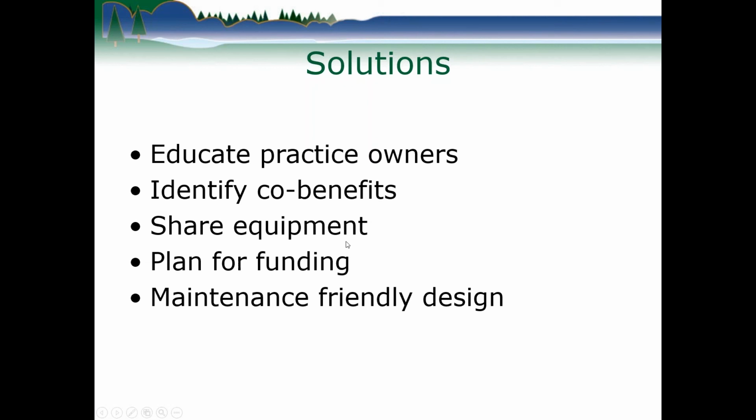Planning for funding, and that could be both. I think John Seatman is going to talk about this kind of stuff too. It's thinking ahead, having resources available either from a developer standpoint to actually fund long-term maintenance of practices, or from a municipal standpoint, putting money away so that you can pay for maintenance when it comes up.